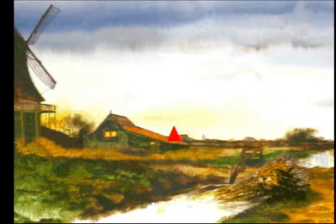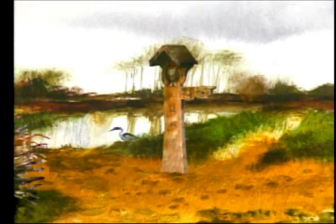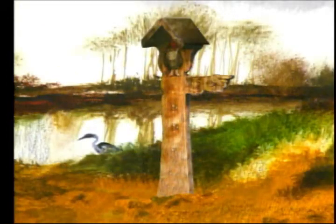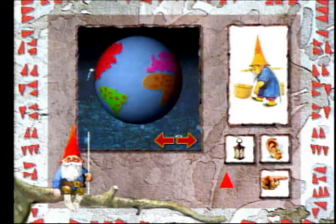There are lots of other places in this picture to explore. Are you going to look for them? Which way do you think you should go? It's hard to tell, isn't it? Gnomes can be found all over the world. Which country does this gnome come from? Point it out on the globe.